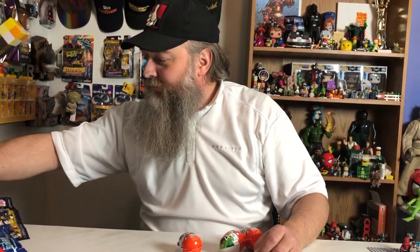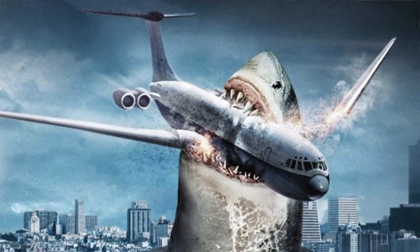Where the shark is like... Do I have anything that's like... Oh. Okay, so in Megalodon versus giant octopus, the plane is flying by and the shark comes out of the ocean and takes down the plane. Shark jumps out of the ocean. Not just a regular shark, Megalodon shark. Like 80,000 feet into the air. The plane is flying up here. Wee!